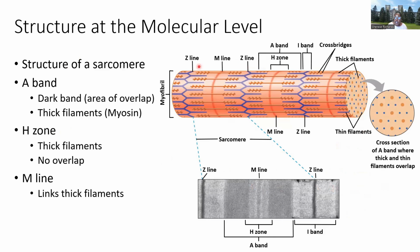Looking more closely at that single sarcomere, let's zoom out here for a little bit and remind ourselves of what level we're at. We have our entire muscle. We peel away the epimysium. We've got several muscle fascicles. We take one of those muscle fascicles, which is covered by the perimysium, and we pull out a single muscle fiber. We take one single muscle fiber, which is covered by the endomysium, and we take out a single myofibril. So the myofibril is now at the subcellular level. We're looking at a single myofibril here.